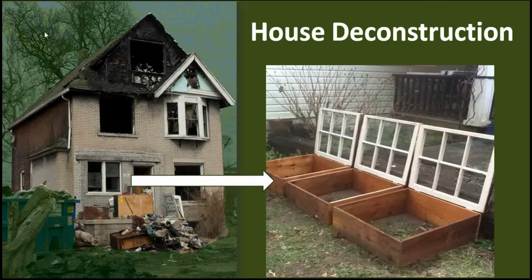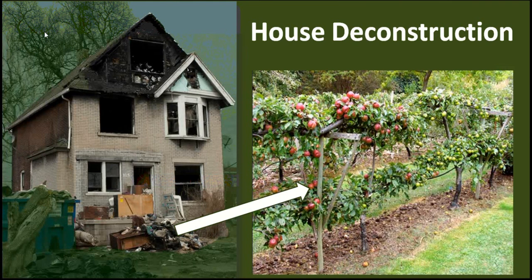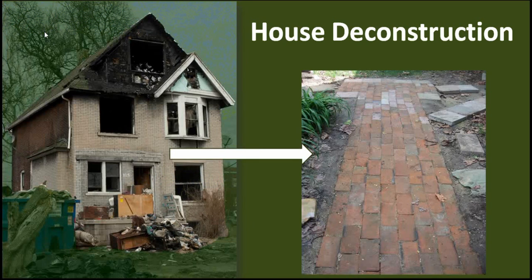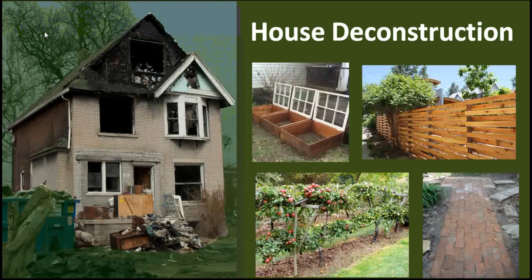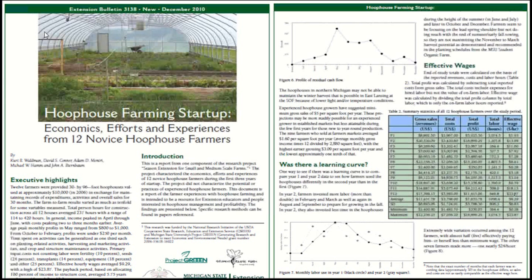In that process, we hope to use a lot of the material from the home to aid our gardening in and around the existing structure. For example, windows can be used as cold frames. The pine sheathing can be used for basket weave fencing. Some of the wiring can be used for trellises in espalier orchards and vineyards. A lot of the brick can be used for paths. So in all, most of the material will be able to be reused on site, which really creates a demand for reclaimed material.